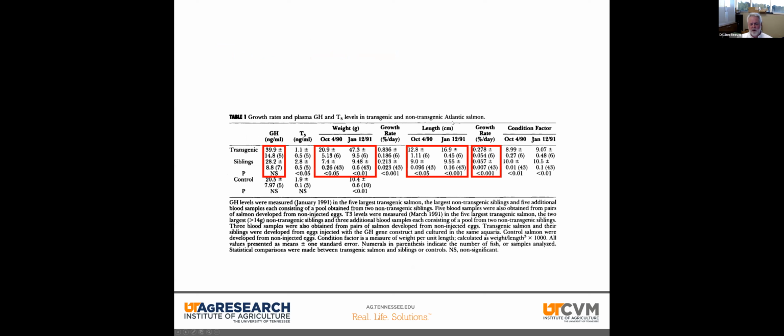If you look at these red boxes here, you can see that from a growth hormone standpoint, they had increased concentrations of growth hormone compared to control fish. They had increased weight compared to control fish.